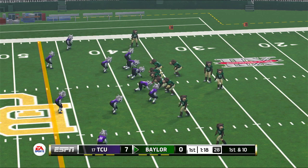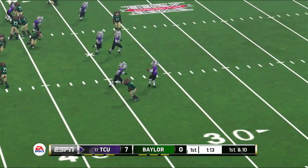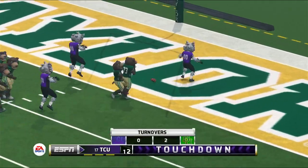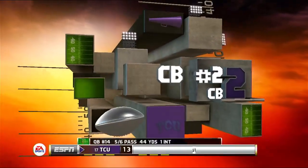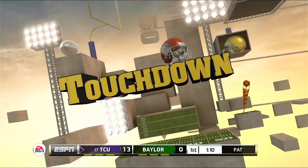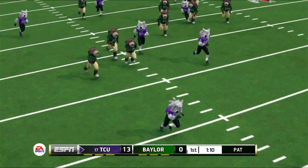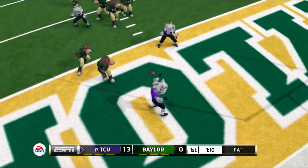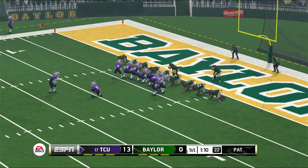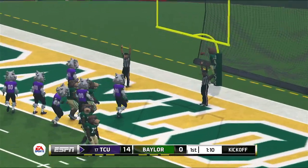Looks left, intercepted. He has some room to the 10. Touchdown, TCU. Great job here by the defender breaking on the ball and taking it to the house. Man, those pick sixes can really hurt an offense and have a lasting impact. He splits the uprights with the extra point.